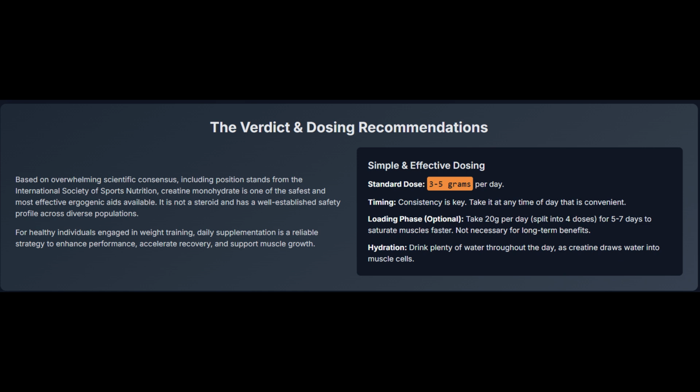But here's a final thought to chew on, something the data hints at. Achieving that full muscle saturation seems vital for getting the best results. But that standard 5-gram scoop might not be optimal for everyone. Maybe it's less effective for, say, women compared to men on average, or definitely for bigger guys over 100 kilos, perhaps. So the takeaway for the listener.